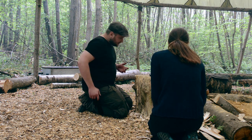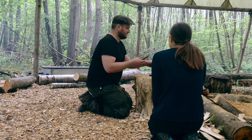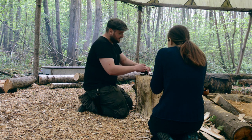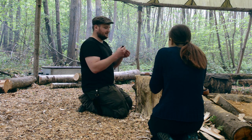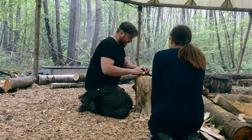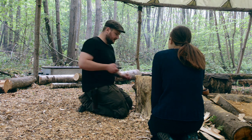So, when I'm in the field and I'm out for a long time, this is basically my sharpening kit. And I'll use this for maintaining my knives. This is a little sharpener. It's not very big at all, but it's got a coarser side and a fine side. And it's really easy to use. I would normally rest it on my strop.